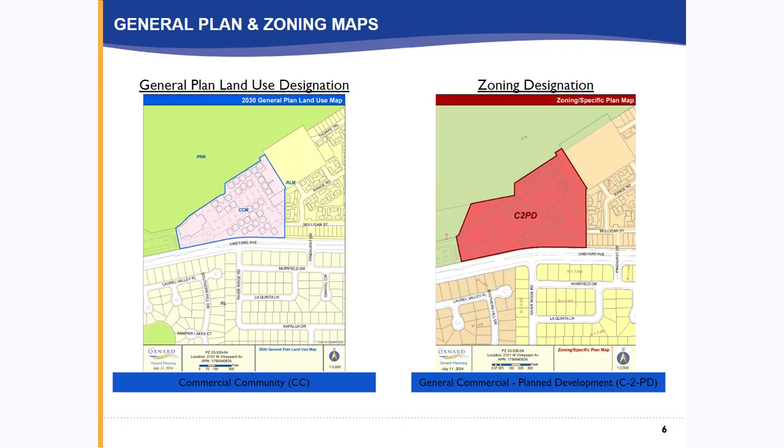Here we have the zoning designation maps. On the left, we have the general planned land use designation, which is that of commercial community. To the right, we have the zoning designation from the zoning ordinance, in which it is zoned general commercial plan development, like I briefly mentioned in the previous slide.